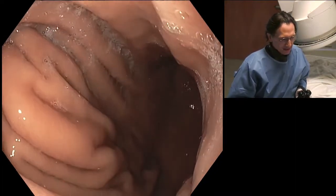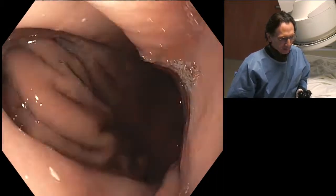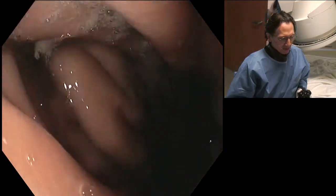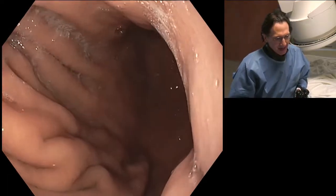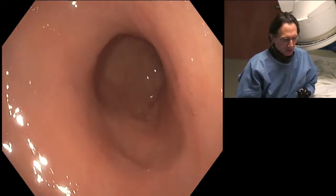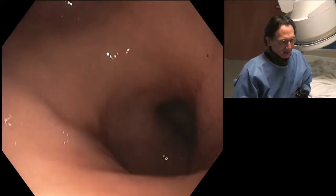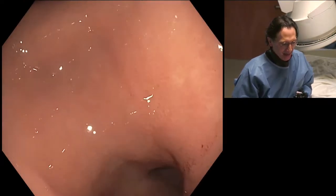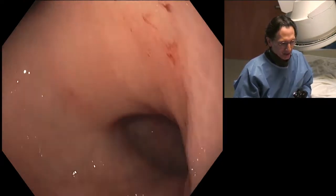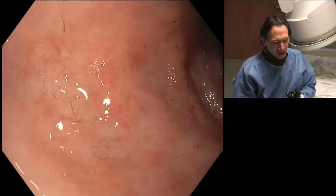Okay, we're ready for our next case, and this is going to be challenging. We've actually cleared out the stomach of residual fluid. It's now fairly empty. This is a 61-year-old female with a history of a malignant neuroendocrine tumor of the pancreas. It was diagnosed actually 17 years ago in 1998, and she has undergone various regimens of chemotherapy and radiation therapy.